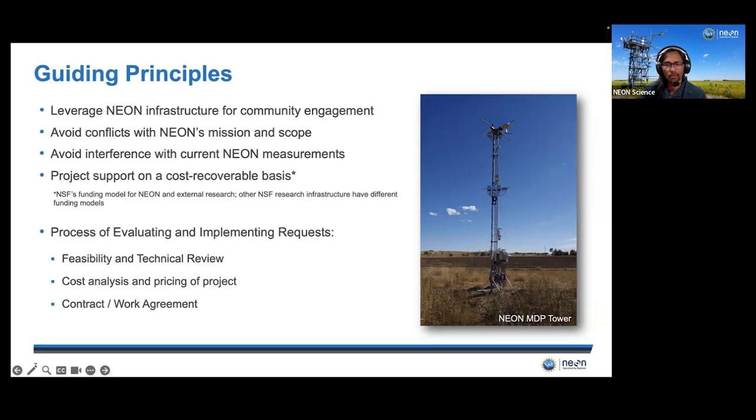We have a process for evaluating requests that includes a feasibility and technical review, a thorough cost analysis and pricing of the project, and if funded or a project is ready to be implemented, establishing a contract or work agreement.